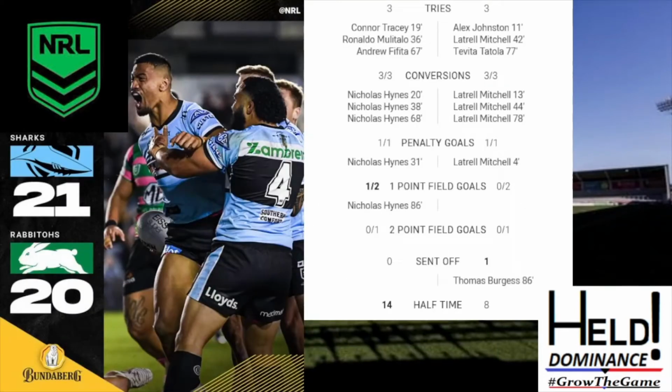And what a game this was, with the Sharks coming out 21 points to 20 in the second period of Golden Point extra time. When Alex Johnston went over on the 11th minute, it was after Latrell Mitchell had kicked a penalty on the 4th minute to make it a Rabbitohs 8-0 lead, as he added the extras to Johnston's left edge try. Connor Tracy used his pace to get around the outside of Johnston to score on the 19th minute, which Hines added the extras from the edge to make it 8 points to 6, but Hines added a penalty for the Sharks to make it 3-0 on the 31st minute to make it 8-all.